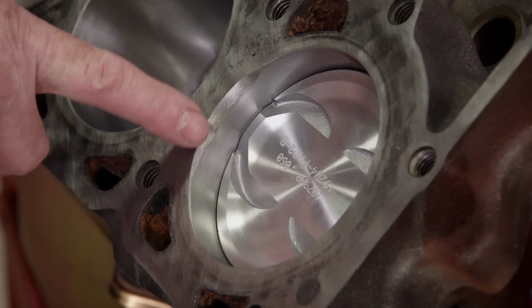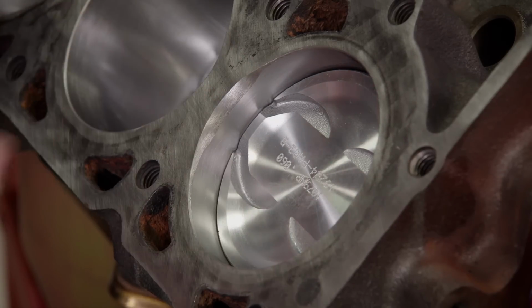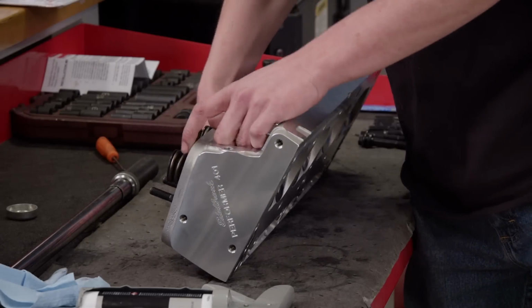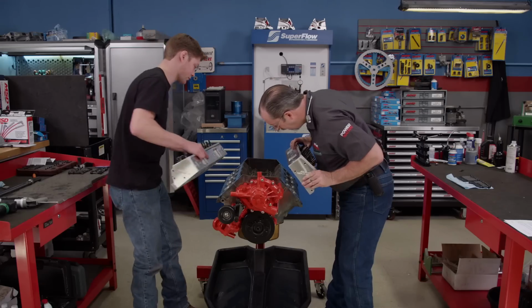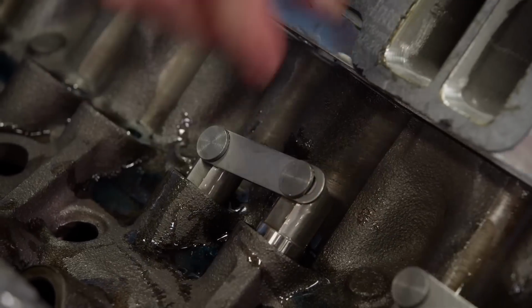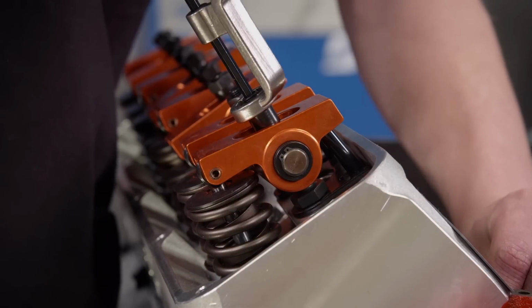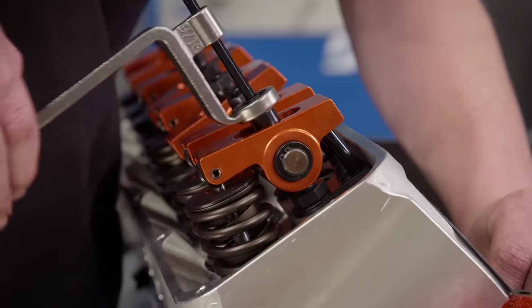Due to our engine's smaller bore size, we needed to modify the block for the intake valve clearance on the heads we wanted to run. It was worth it because the Edelbrock Performer RPM 401 aluminum cylinder heads gave us plenty of airflow. Next, we dropped in Comp hydraulic roller lifters and a set of push rods. Harland Sharp 1.6 ratio rockers completed the valve train.